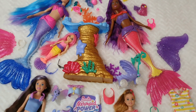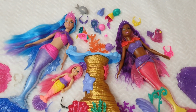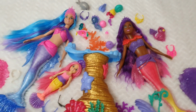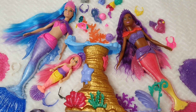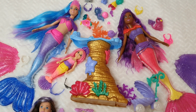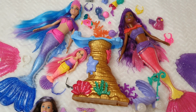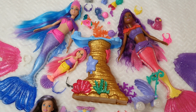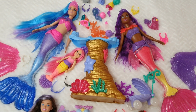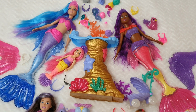First, I will be just covering everything that's included in each set. So we have Malibu and Brooklyn Barbie transformed into mermaids already, and I love them. I know these dolls only have 4 points of articulation, but I don't mind because they're just so gorgeous, and they're going to be welcoming the new mermaids and everything that I will be getting from Disney's new version of The Little Mermaid.